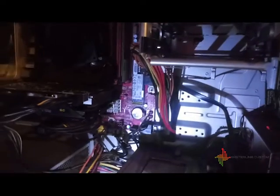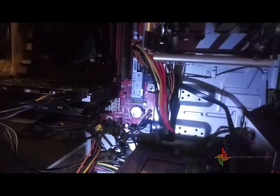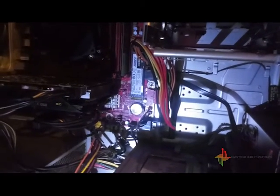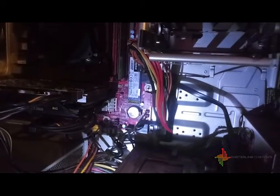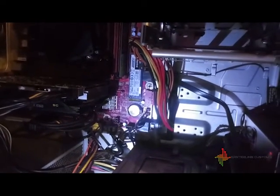But let's get this thing shut down and get a heatsink on that, which I will show you how I custom build. I wasn't going to pay $10 for a heatsink when I could literally make one myself for, let's see here, free. If you've got an old motherboard laying around, I literally took the chipset heatsink here.